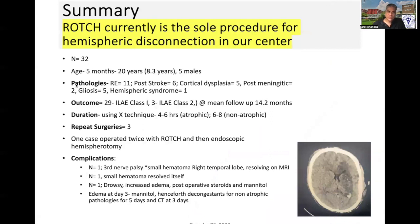So we performed Roch in about 32 patients. Currently, it's become the sole procedure of choice. The age range is from 5 months till 20 years, including all spectrum of pathologies. 29 out of 32 patients have had class 1 outcome. And using the X technique, we were able to reduce the duration of surgery to just around 4 to 6 hours. We had to repeat surgery in 3 patients. One patient underwent Roch twice, followed by an endoscopic hemispherotomy.